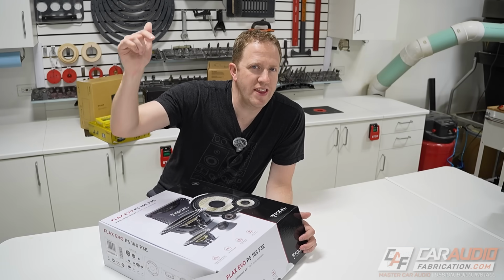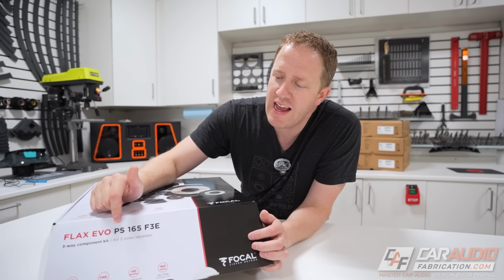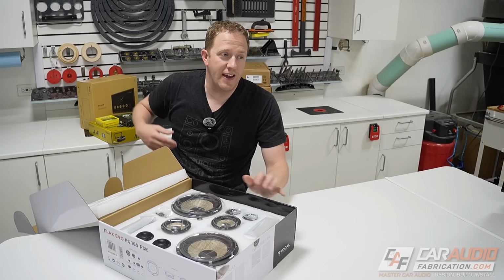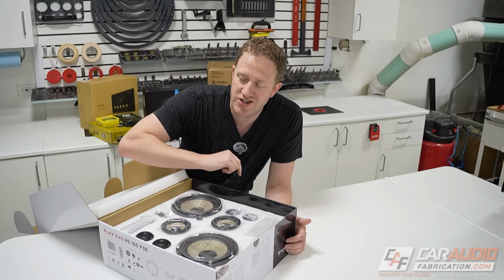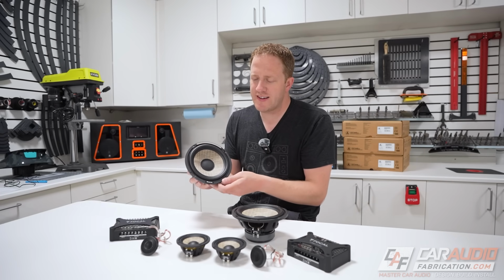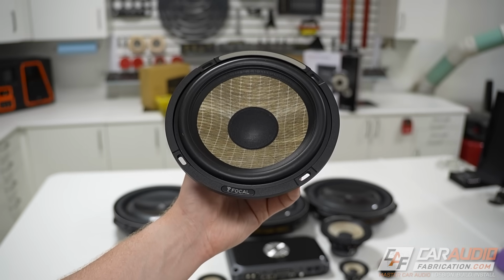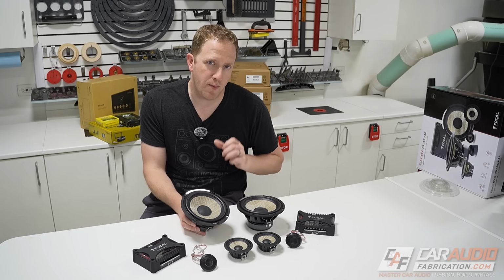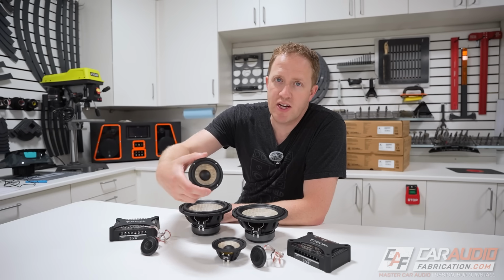All right, so next up, speakers. I mentioned previously that we're going with an active 3-way setup, so that's why right here I've got the Focal Flax Evo PS165 F3E kit. Opening this up here, you can see that this gives us 2 6.5-inch woofers along with 2 3-inch mid-range drivers and 2 tweeters. So the cone material on these flax speakers is quite unique. This is a flax fiber, which is very stiff, but also incredibly light, which is ideal for speaker cone construction. In my experience, these woofers are able to create incredible amounts of mid-bass while sounding very musically accurate. That's the case for the 3-inch mid-range drivers as well.